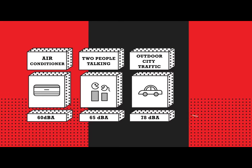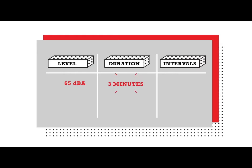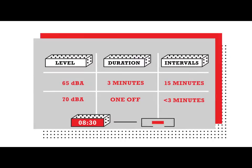With the new academic street project, permissible construction noise will be no higher than 65 decibels for longer than 3 minutes in any 15-minute period, or 70 decibels for a one-off noise, which is less than 3 minutes, between 8:30 a.m. and 6:30 p.m. Got it?